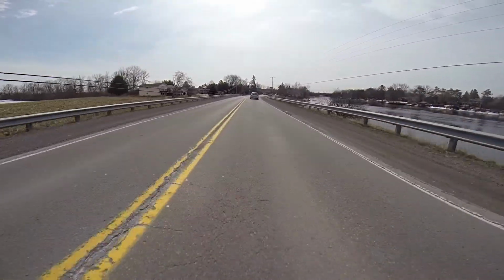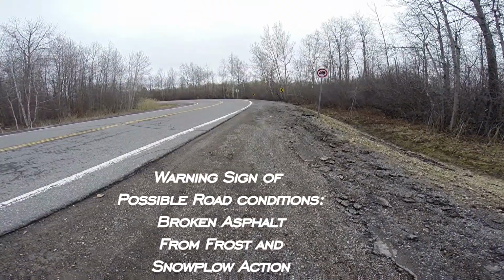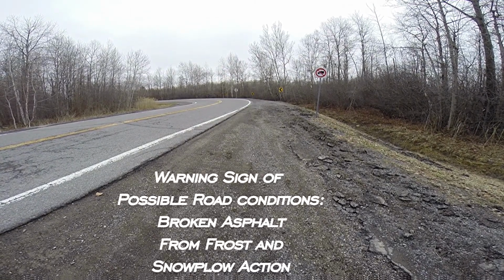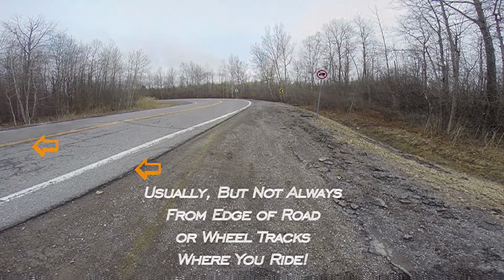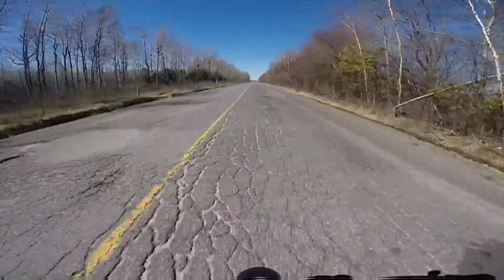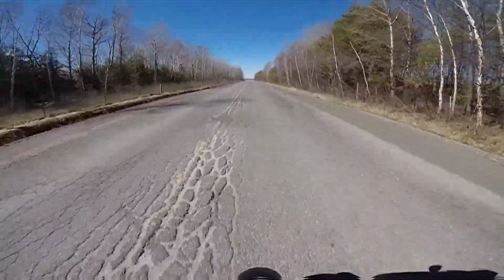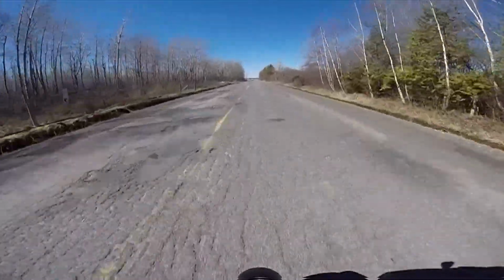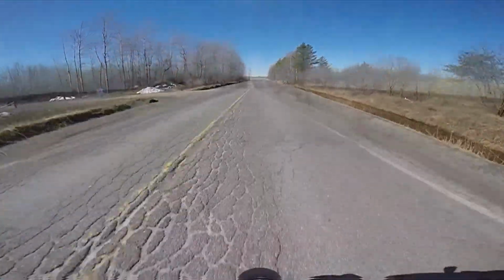So let's take a look at some of the other things that you have to be assured of as you go through preparing yourself for the springtime. One of those things, the warning sign, is the possible road conditions, broken asphalt, and that usually occurs along the edges or in that wheel track where we do our riding. Another thing that happens is that road that you were on last year, well, it's funny what frost can do to roads. It can make some big changes in them, put ruts, holes, and give you some experiences you may not have thought you were going to get.